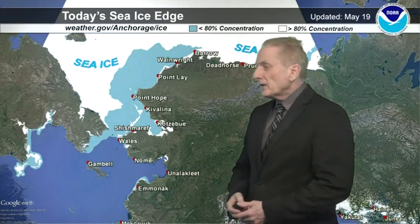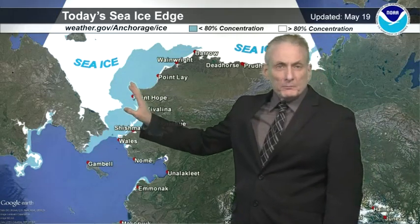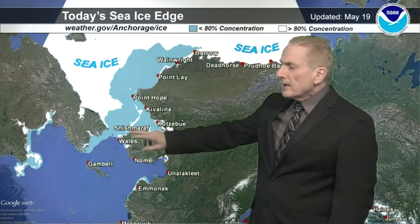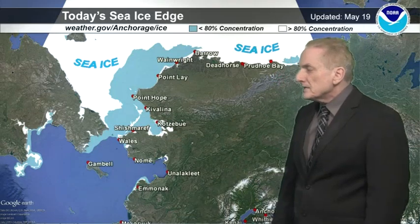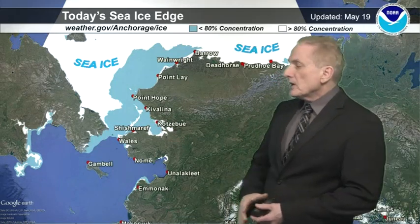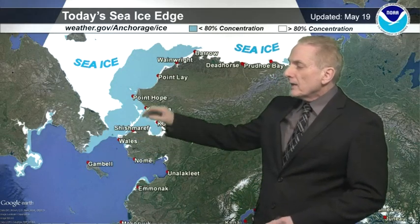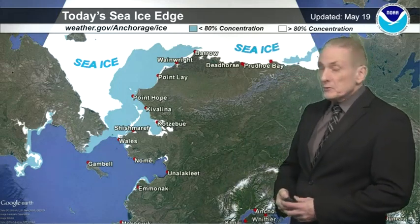Welcome back. Looking at today's sea ice analysis, this western edge through here has actually moved a little to the west from what it was yesterday, and slowly melting this zone right through here, the heavier ice. And that's going to continue for the next several days. No big changes, just a gradual melting of whatever's left here, and then possibly a further retreat to the west of that western ice edge.